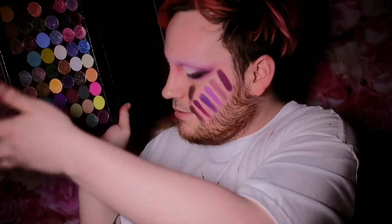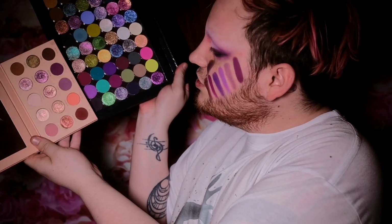I do feel like if I had the Nearly Naturals palette, I think it's the Nearly Naturals palette, I would have more tones that I am after for blending out, so that might be a palette I buy in the future just to flesh out more of the colour story. That's if I do so, but otherwise I'm really happy with how all of this goes together.